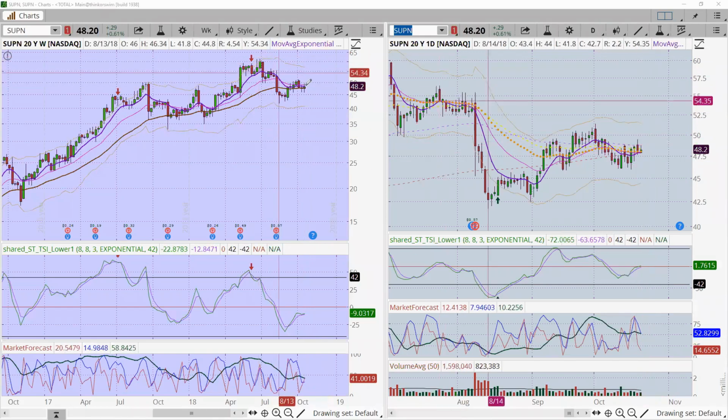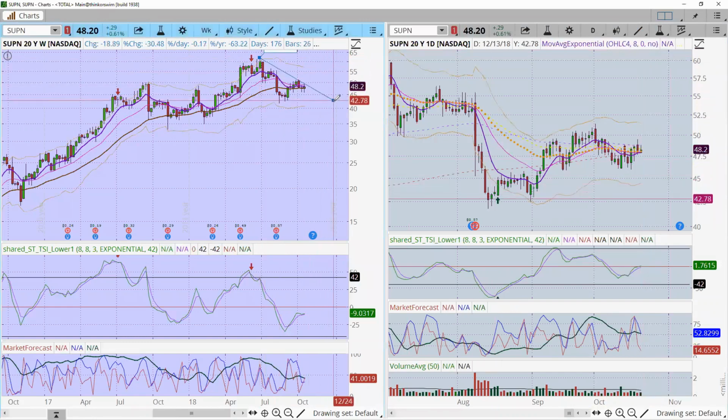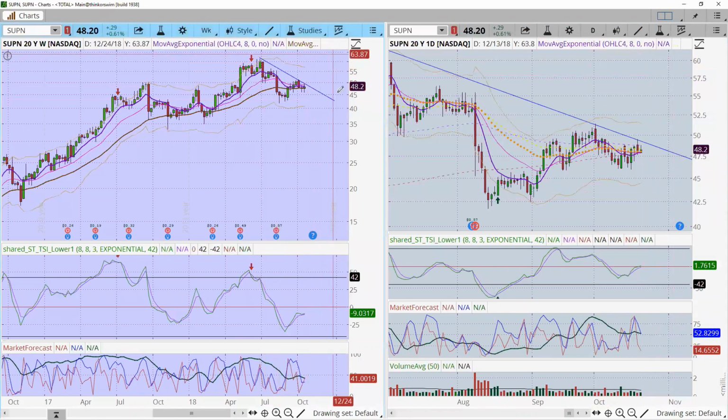A nice little formation here. Drop a line right across here to here. That would be your downtrend line. Breaks up above that, it's probably going to continue to head back up towards the 62 level. Next, CTRE.